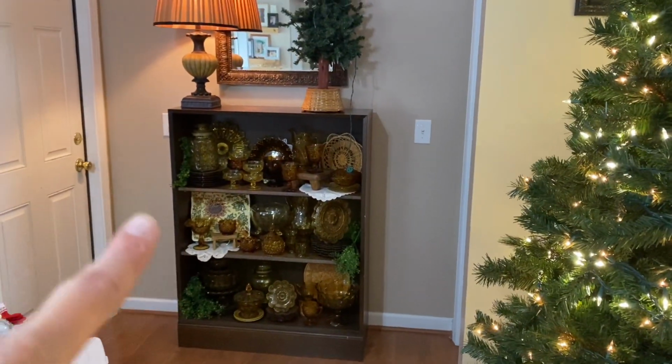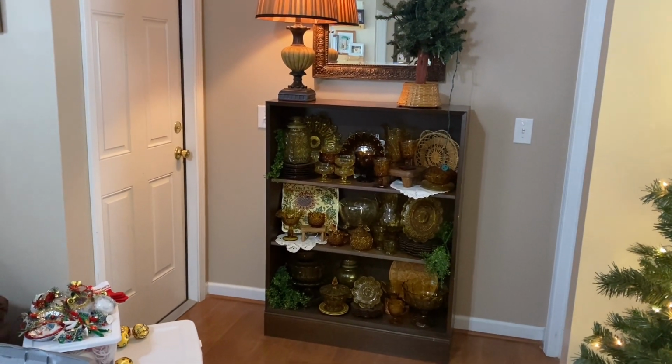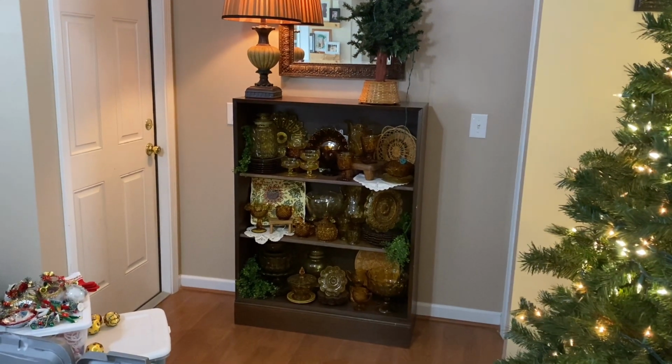This cabinet over here with all of my amber glass collection, all of the amber glass is going to get packed away very carefully, and that will be three shelves of my Christmas village.